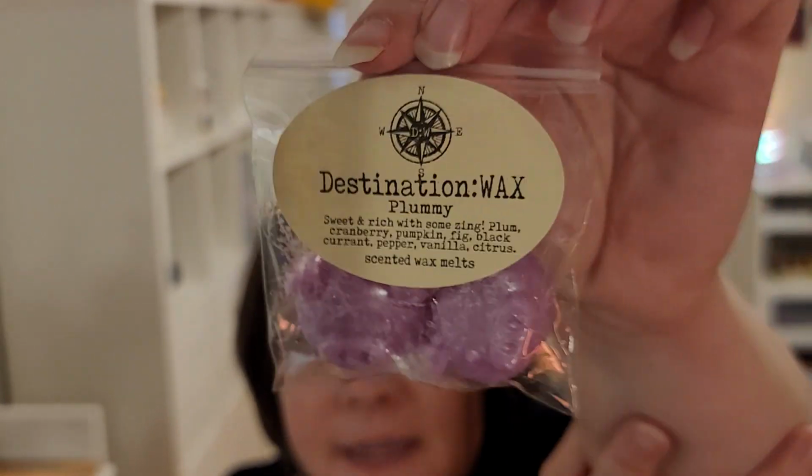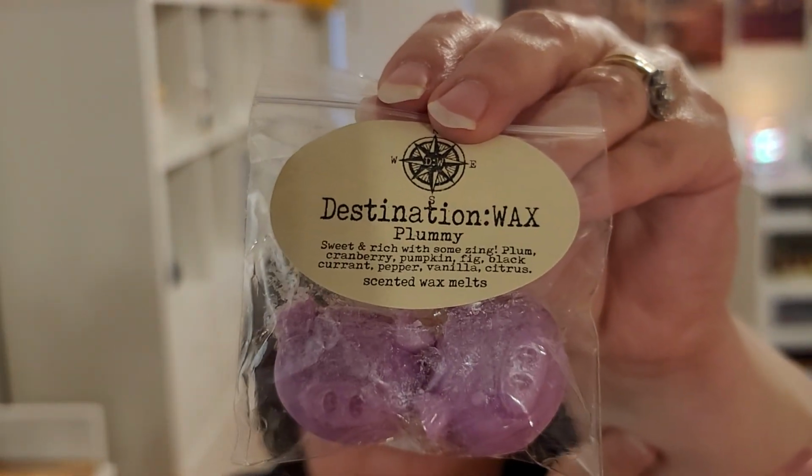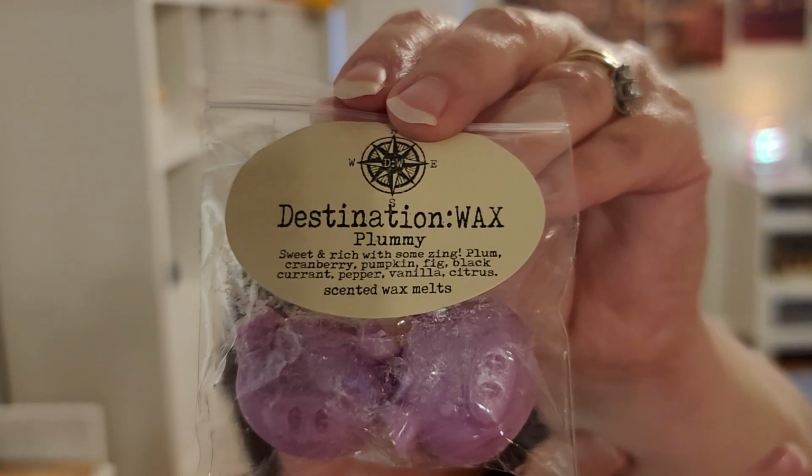The first one is called Plummy. And if you can tell, the little wax melts are little pigs. Isn't that cute? Plummy says sweet and rich with some zing. Plum, cranberry, pumpkin, fig, blackcurrant, pepper, vanilla, and citrus.